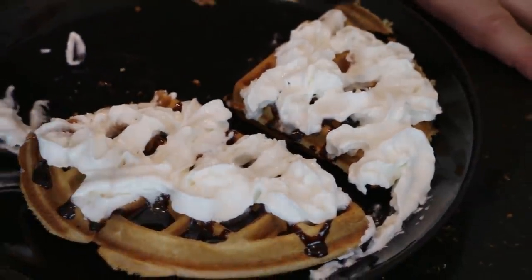This makes me happy looking at it. That adds a little subtlety and depth to a regular waffle. That would make it seem like a s'more sort of thing, but more chocolatey and less graham crackery. And it tastes delicious.